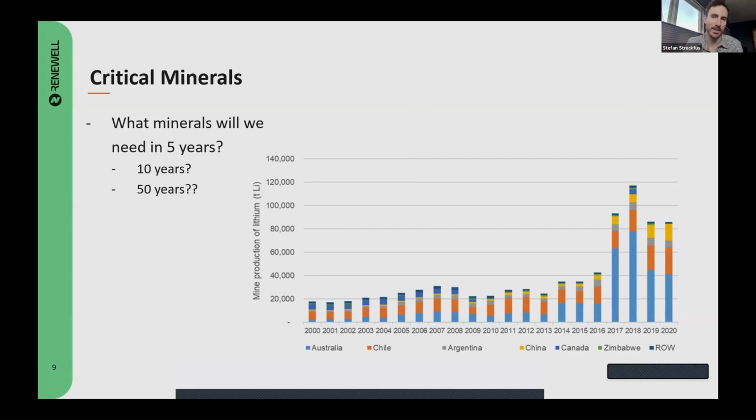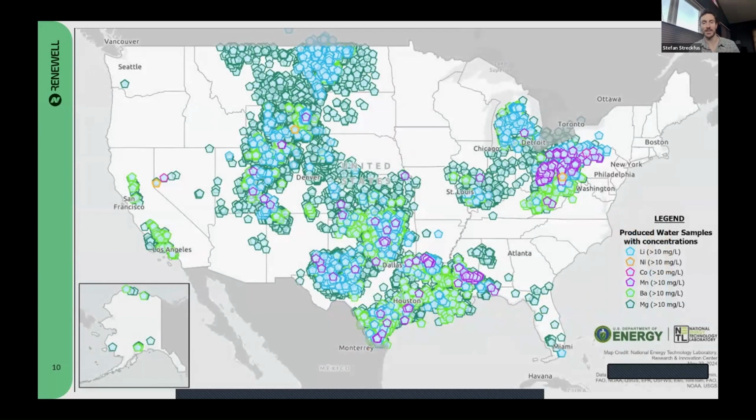There's no United States. It's because we produce almost none of it. Interestingly, when we look at wells across the United States, look at the produced water that's coming out, you've got an incredible amount of significantly concentrated critical minerals. Almost every region of oil and gas production is listed here, and you'll note that it's not just one mineral. You've got lithium, nickel, cobalt, manganese, barium, and magnesium. And this is just what conveniently fits into this map. There's also precious metals that come out of these wells.